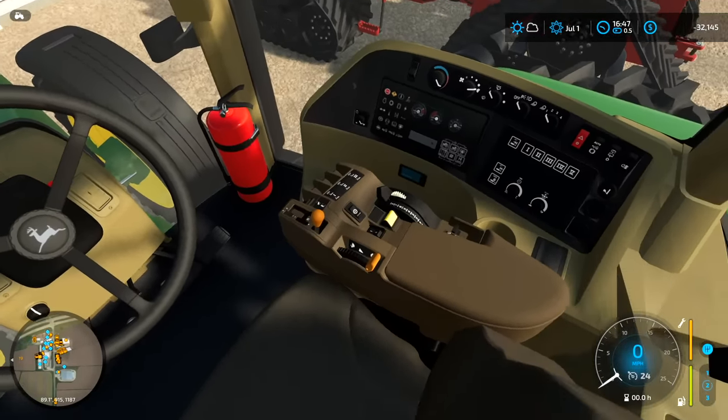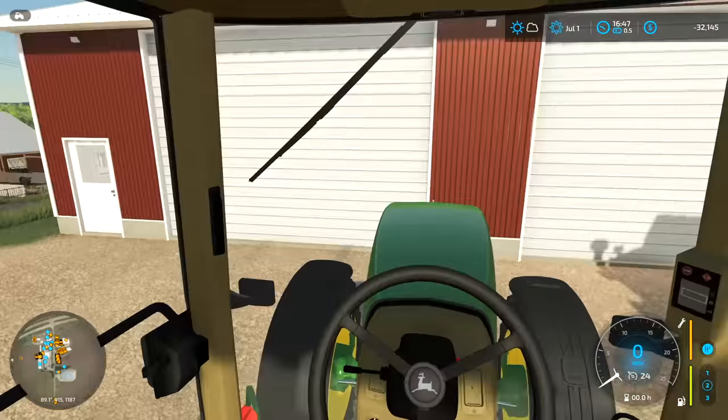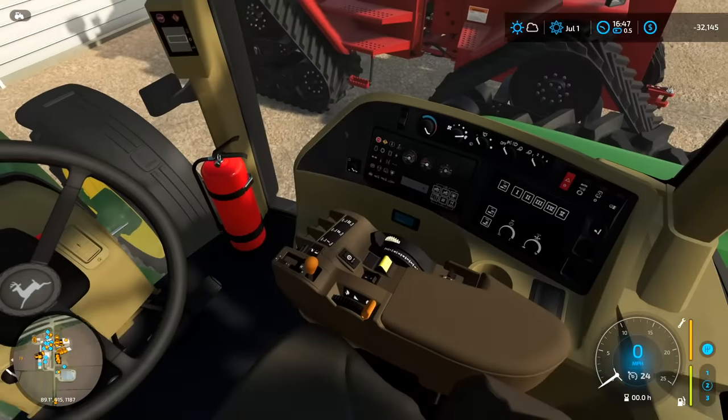You got all the hydraulics there. You got the throttle. Like, this thing is nice. This is going to work good. I like our 47. Great tractor. This is just going to be different.